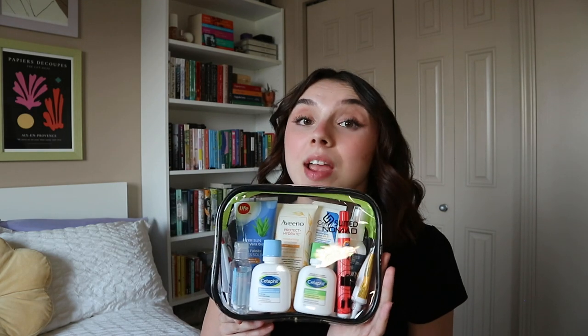The reason you're not seeing any sort of shampoo, conditioner, or body wash is because I have bar soaps for that, but that's why my liquids are able to be all in one bag. And then I have, this is always good to have, a little medical bag.